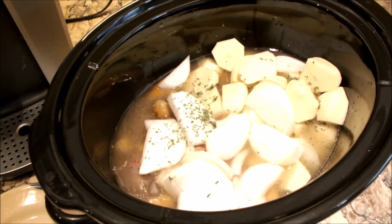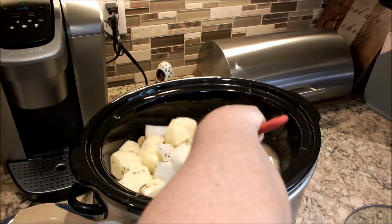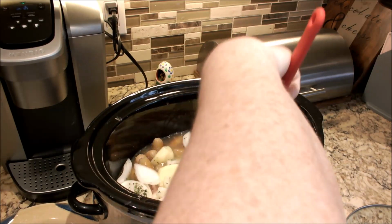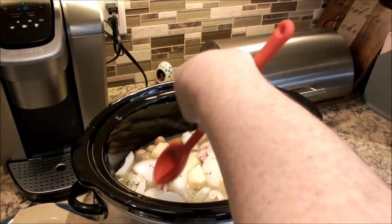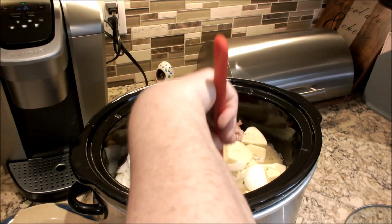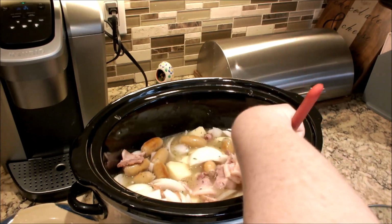Okay, so that should be plenty. So I'll just give it a little stir to mix everything through. And with the lid on, there will be a certain amount of steam in there to cook it as well. And I'm going to just leave that cooking for a couple of hours. And I will be back.